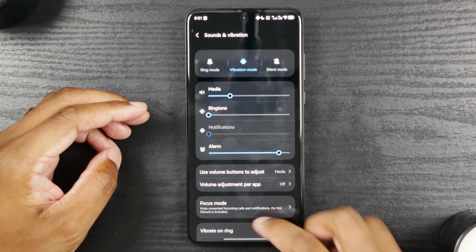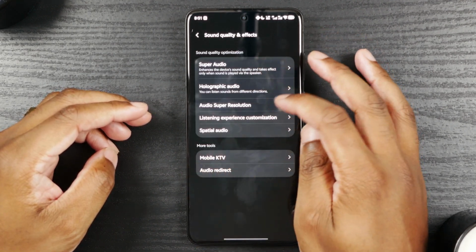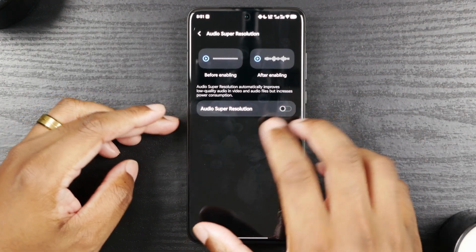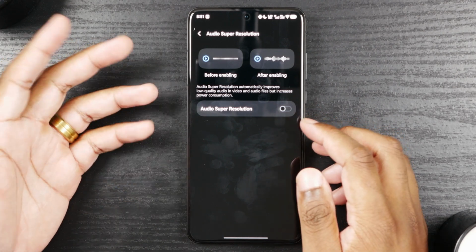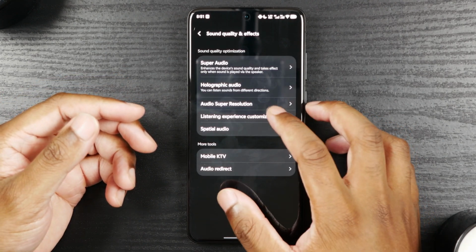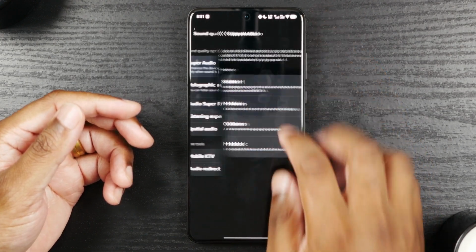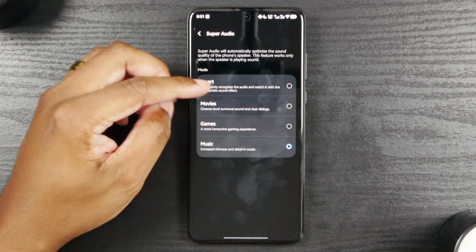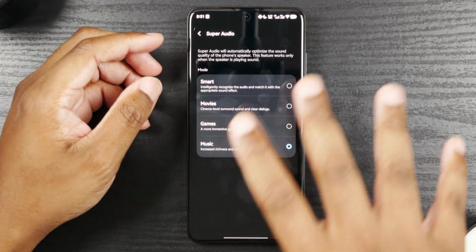I'm going to go to sound and vibration, go down to sound quality and effects, and if I go to audio resolution, this is really for low quality audio. I'm not an audiophile by any means, but we'll just turn everything on and see if it changes anything for me. Connect your earphones, that's for earphones, okay. Super audio, I had it set to smart at first, but I changed it over to music because that's what I care about if I'm going to listen to my phone audio.